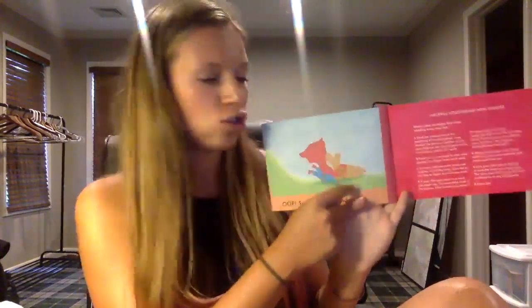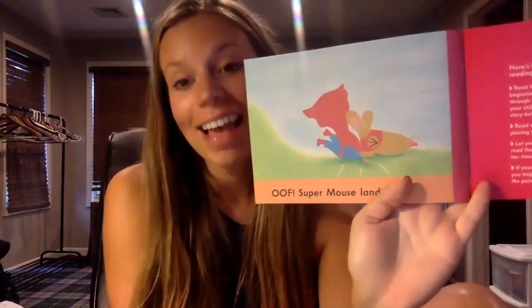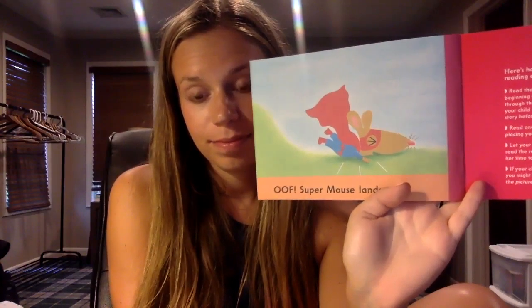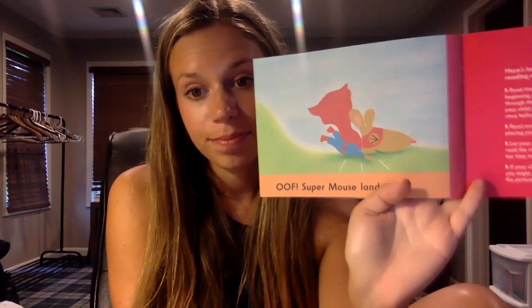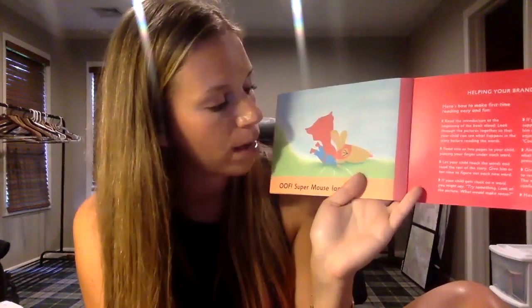How do you think Super Mouse feels on this page? You can say, I think he feels. Yeah, maybe sad or hurt or angry or disappointed or ouch. Maybe he feels ouch. How do you know he feels that way? You can say, I know because.